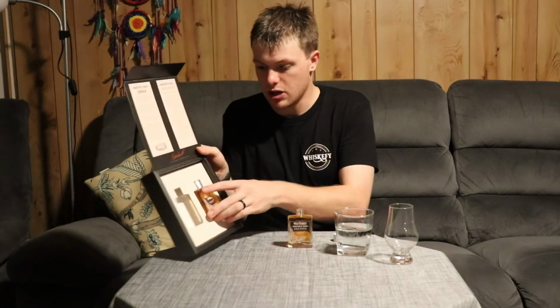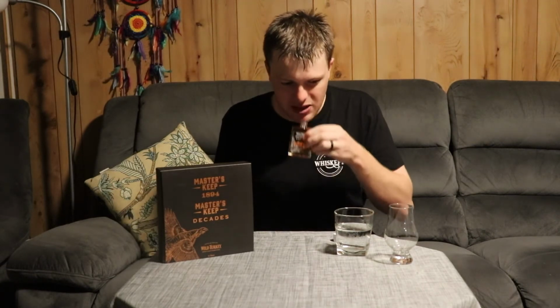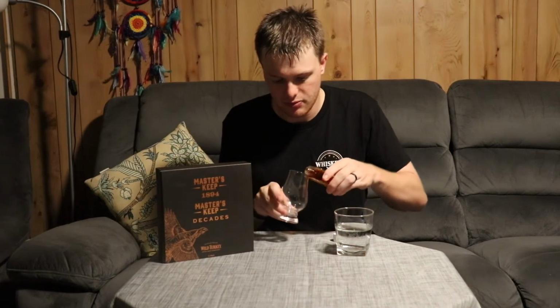So yeah, that's basically about it. So just short of me trying it, I'm gonna hook in. I'm actually worried about that bottle leaking, so I'll keep this one upright. Keep it upright for a week. We'll see how that goes. Okay, so just on the nose there, I'm getting a lot of caramel, so that's going to be super interesting to get into a glass.